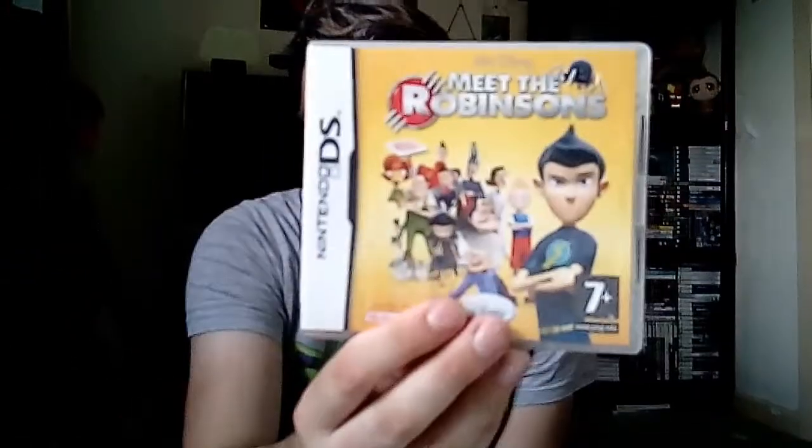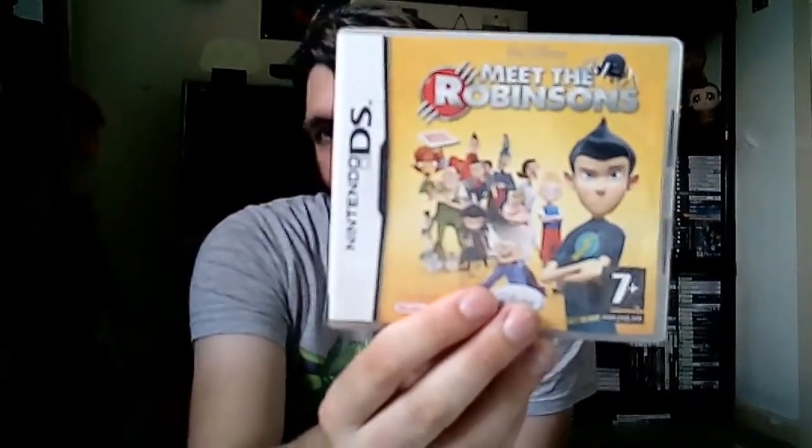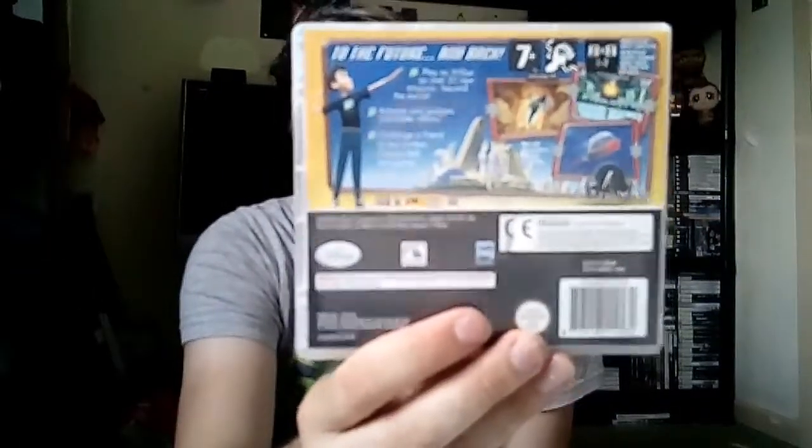Next one's a Disney game, and it's pretty good. Also, it's on PS2 as well, and that's Meet the Robinsons. Got this for £1. There's the back of the case, and I'll quickly show you the manual and cartridge, and I'll give you a closer look at the cartridge. You can see that. So yeah, that one was a pound.